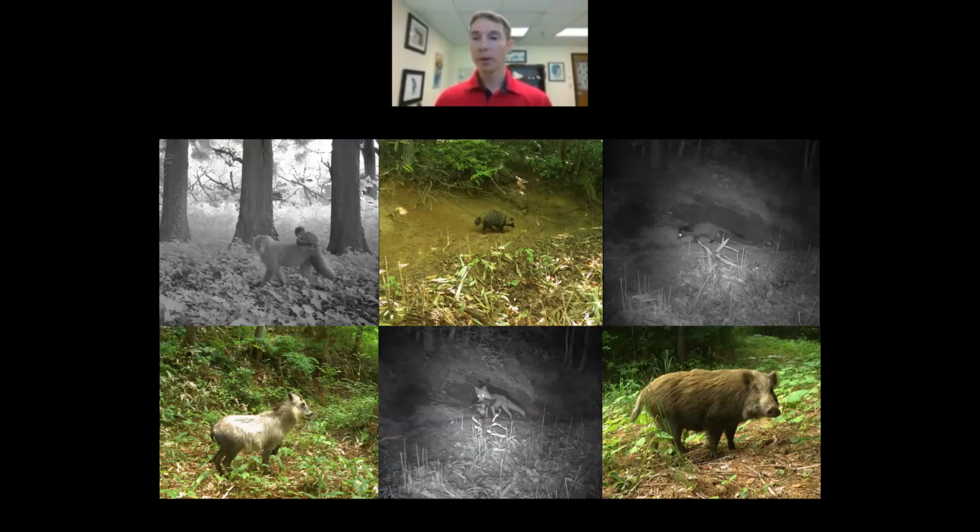So from that work, we ended up with several 100,000 images, really some amazing diversity of wildlife there. Up on the upper left, you'll see Japanese macaques, a species of primate that's native to Japan. Upper middle, that's a raccoon dog, another native species to the region. Upper right is a masked palm civet. It's actually an invasive species.